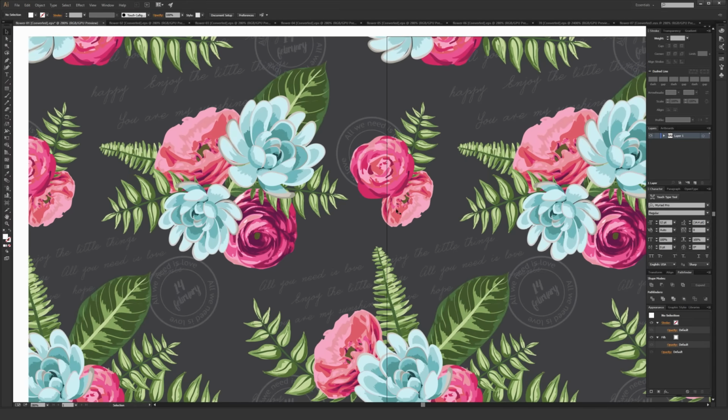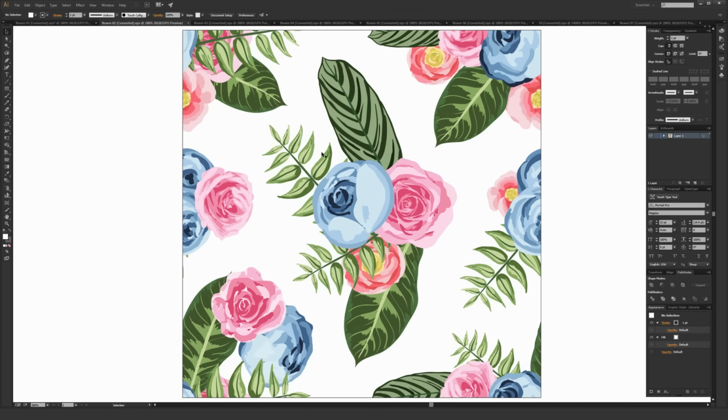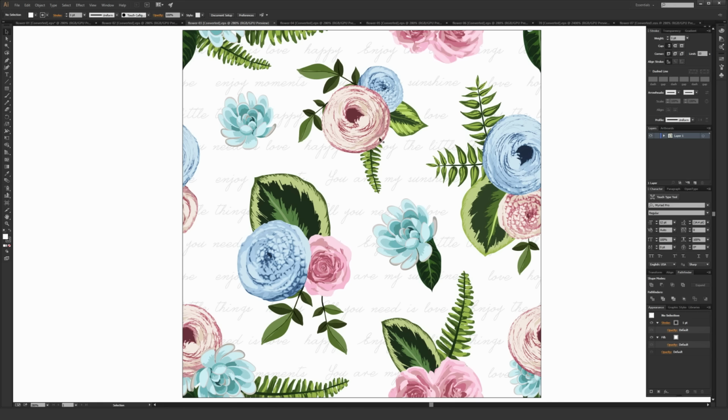This black line right here is just the artboard in Illustrator showing itself. But I actually really enjoy this set of flower repeats because right now flowers are very popular, especially if you check out the front page of Creative Market. There's a lot of typography using flowers over them.